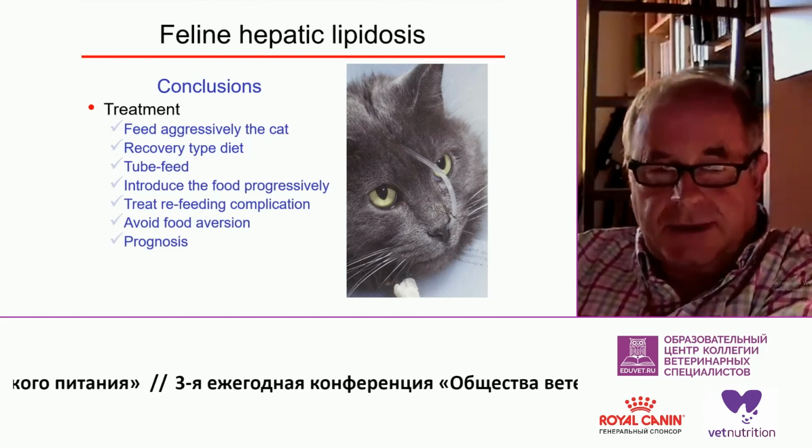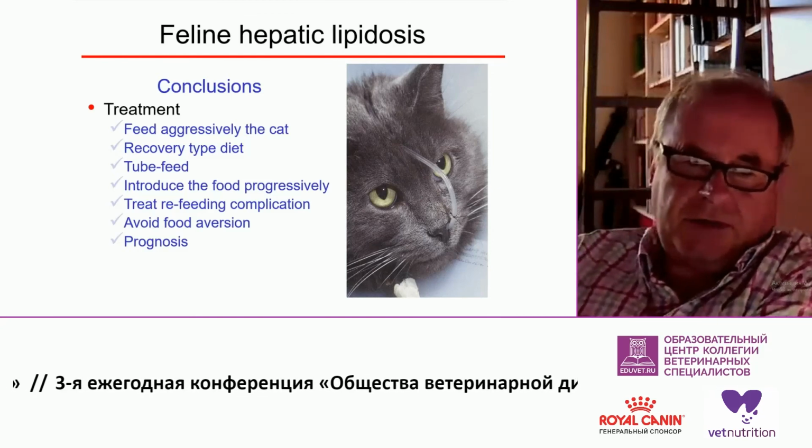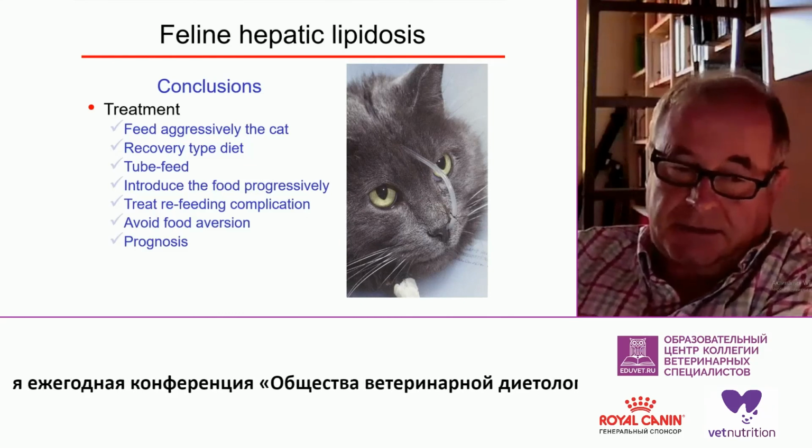And avoid making those cats averse to all diets. And if you do that, and if it's an idiopathic hepatic lipidosis, the prognosis is very good. If not, it's not so easy.